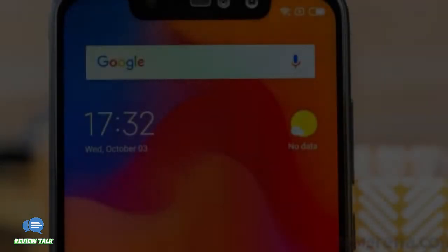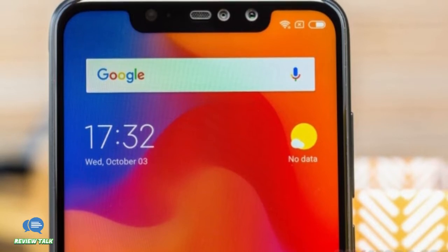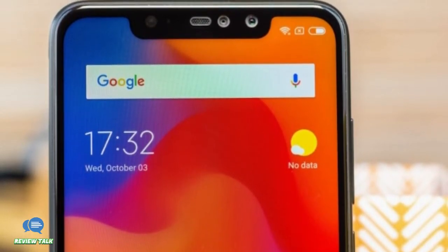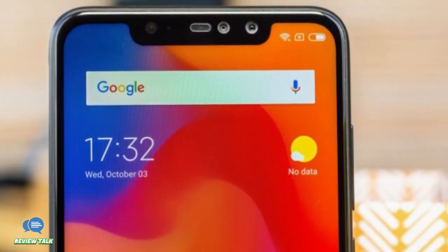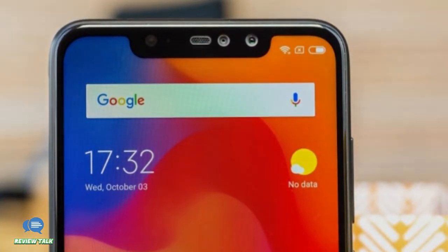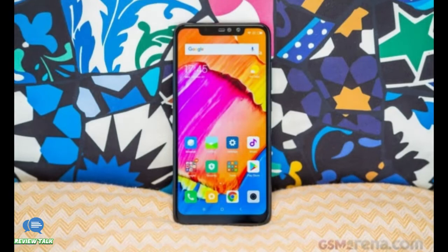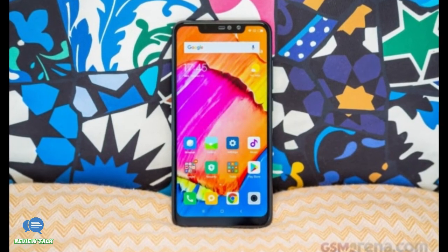Just over half a year ago, Xiaomi released its budget big screen solution, the Redmi Note 5 Pro, and just last month, the Redmi Note 6 Pro came to be. At first glance, the newer phone appears to be a minor hardware refresh, and yet, we find some big improvements in areas in which the Redmi Note 5 Pro lacked.